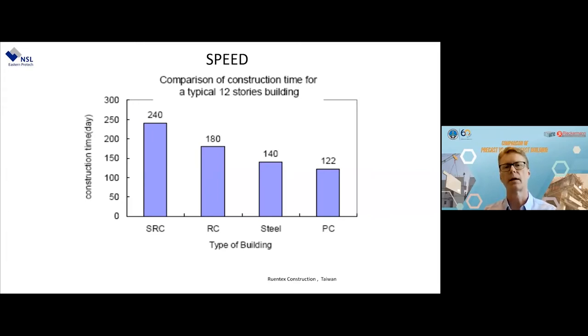So this is a developer. For them, time is money. The faster they can get the building up, the faster they can get income and they can sell it. They have now been using precast for 20 years and are very, very well versed. And again, I would say not always will they choose precast. They may choose any of the other types.